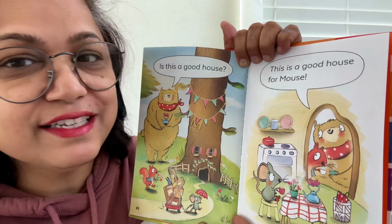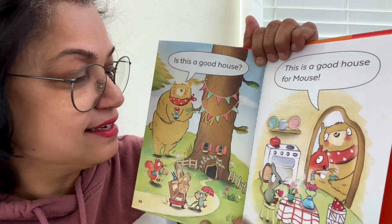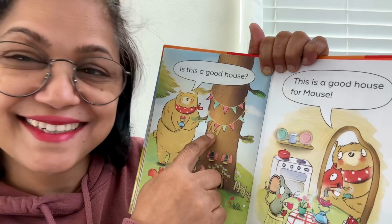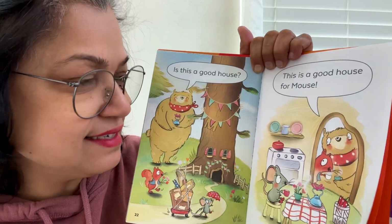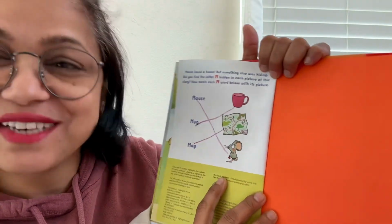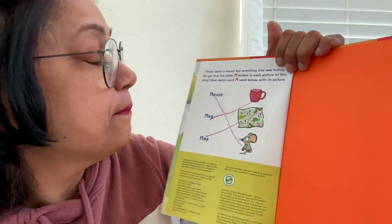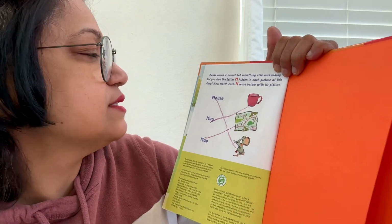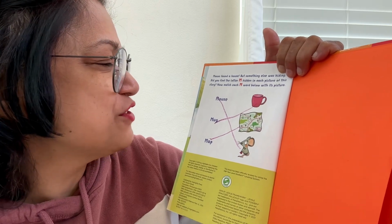And we already spotted the M last time, remember? Where was that? That was on the tree trunk. And he seemed to like it, isn't it? Mouse found a house. Looks like he did like that house. But something else was hiding. Did you find the letter M's hidden in each picture of the story?